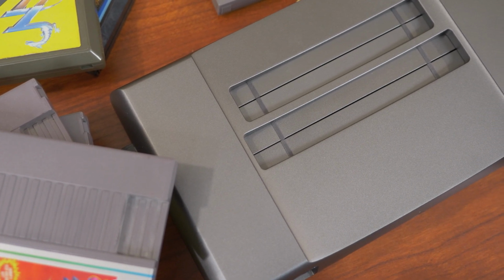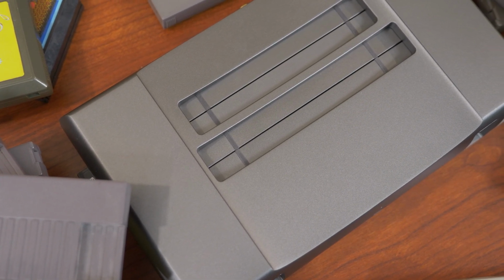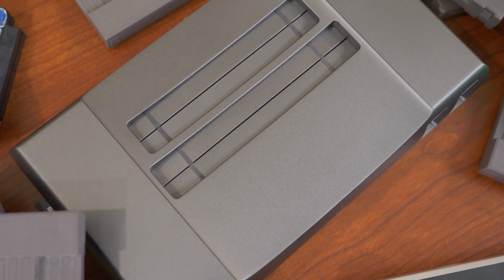So if you happen to have any carts laying around in your collection that you feel are weird or unusual for any reason, maybe it's a prototype, pirated game, and so forth, then think of it like this. The CopyNES Mini gives you an easy opportunity to contribute to the cause of game preservation.